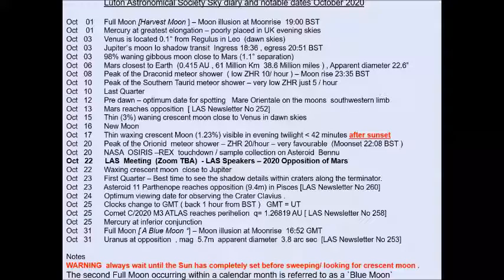So it's good times. We have the perihelion date for Comet 2020 M3 Atlas. It reaches perihelion on the 25th also. It's outside the Earth's orbit, so it's visible in our evening sky. Newsletter 258 deals with that. Mercury's out of the way at inferior conjunction on the 25th. The second full moon, which is called a blue moon, occurs on the 31st. And on the 31st of October, Uranus is at opposition, 5.7 magnitude. Do have a look at that with binoculars.